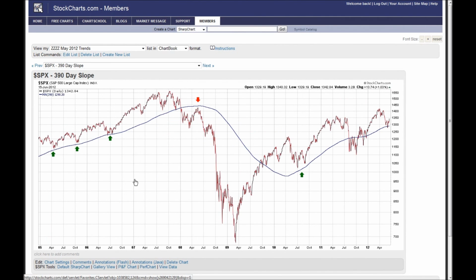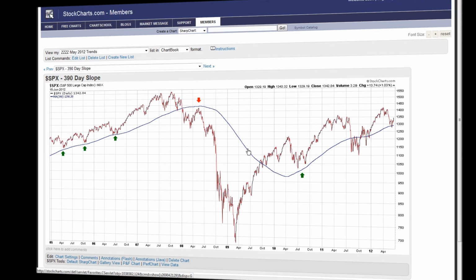This is another chart that we've shown several times in the past few weeks. S&P 500 daily. The blue line is the 390-day moving average. You can see in the past it has acted as support. This is 2005, 2006. Currently, it appears that we've come down and tested the 390-day moving average and held. You can also see that the 390-day is starting to tick up right here. So all things being equal, it's bullish when the slope of the line is up and bearish when it's down.